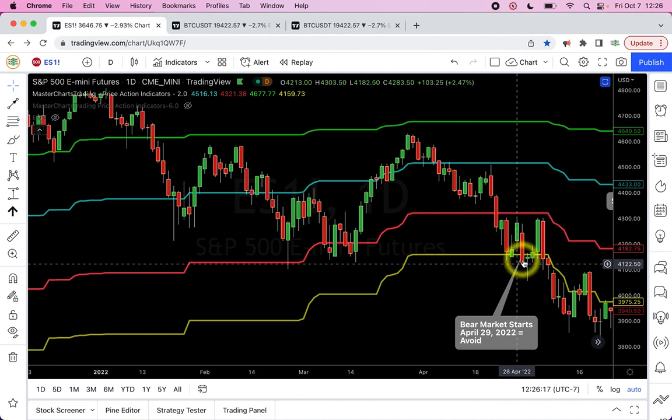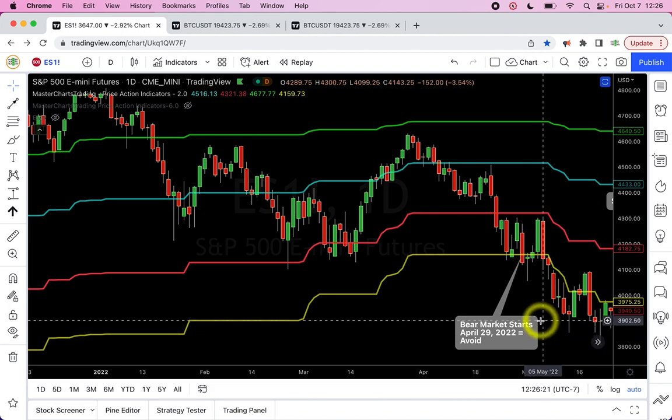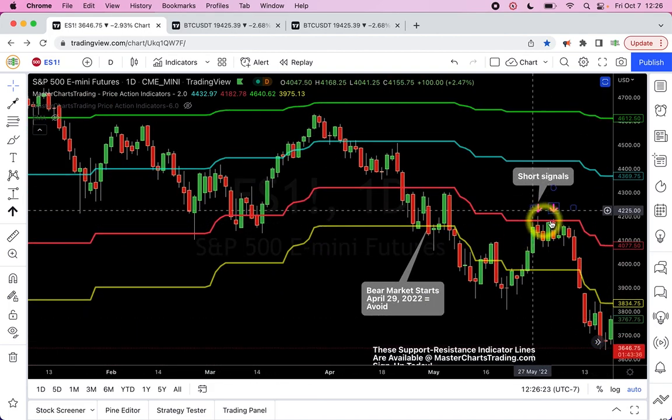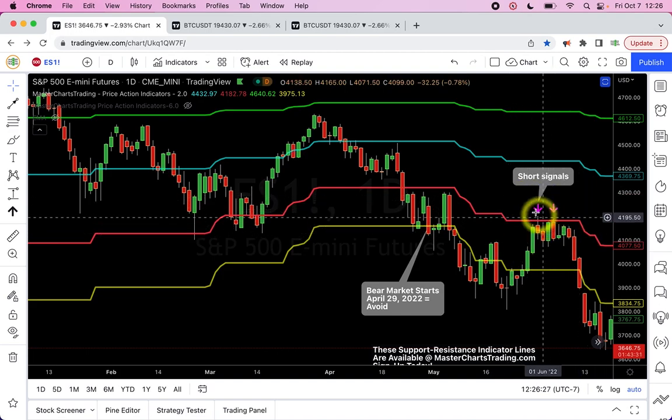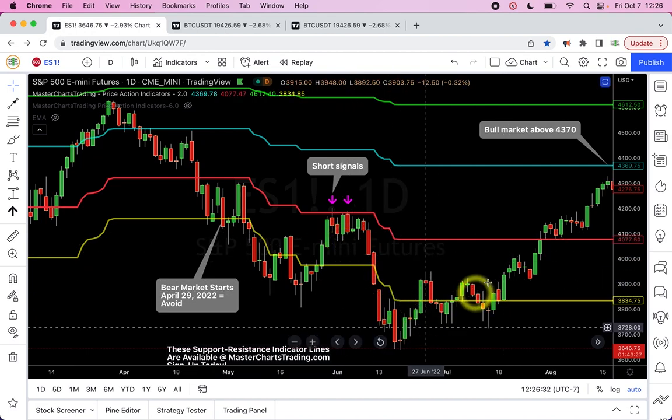At what level? Notice that we made a new low around May of this year, and then we bounced. So we bounced exactly towards this red support resistance line, and this is exactly where we want to sell short. Again, we made a new low, and again we bounced.